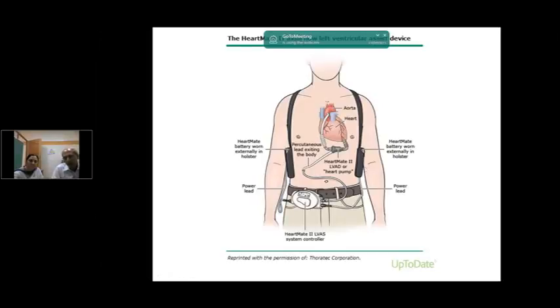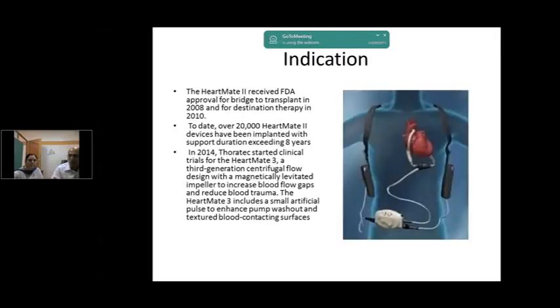They have shown in the ReMATCH trial also a very good result, that one-year survival has been more than 70%, and two-year survival nearly more than 60%. Till this day, more than 20,000 HeartMates have been put in the US, and they have FDA approval for destination therapy also.